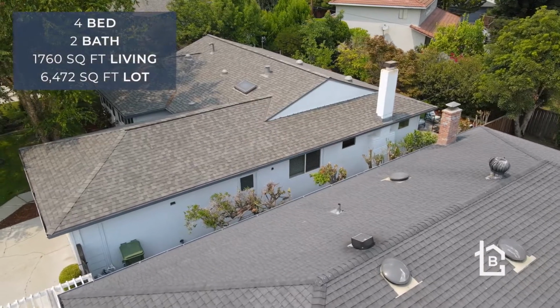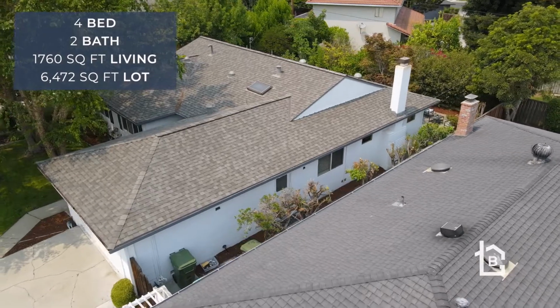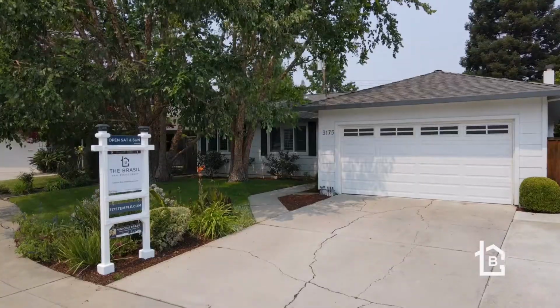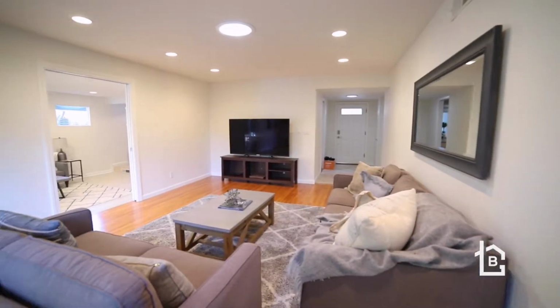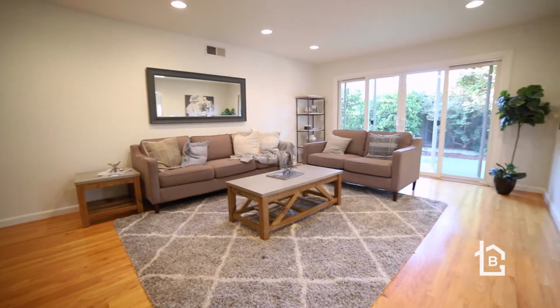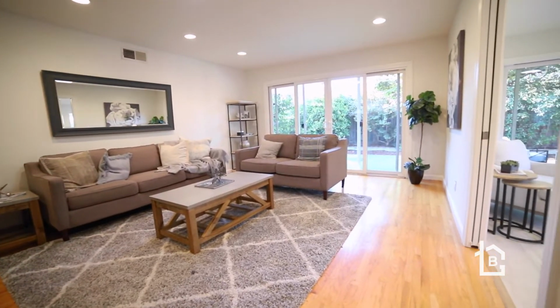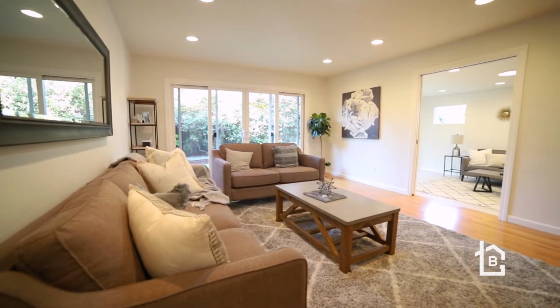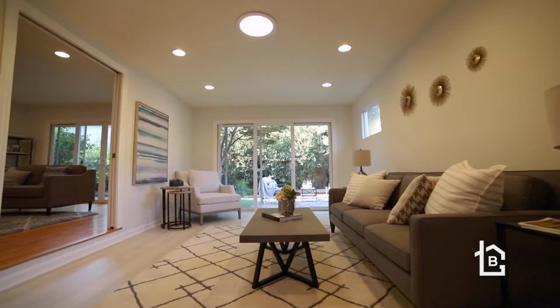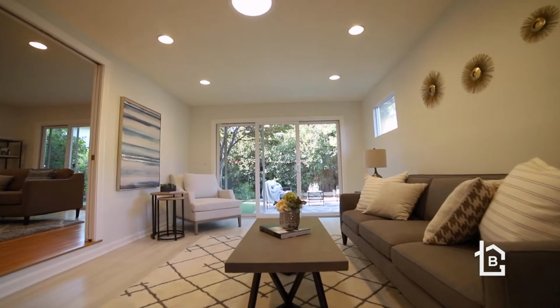3175 Temple Court in beautiful Killarney Farms, Santa Clara. This beautifully maintained Killarney Farms home features two separate living areas, a lush landscape backyard, and modern updates throughout. The home offers a wonderful floor plan with 4 spacious bedrooms and 2 modernized bathrooms. Both living areas include recessed lighting and large patio doors leading to the backyard.